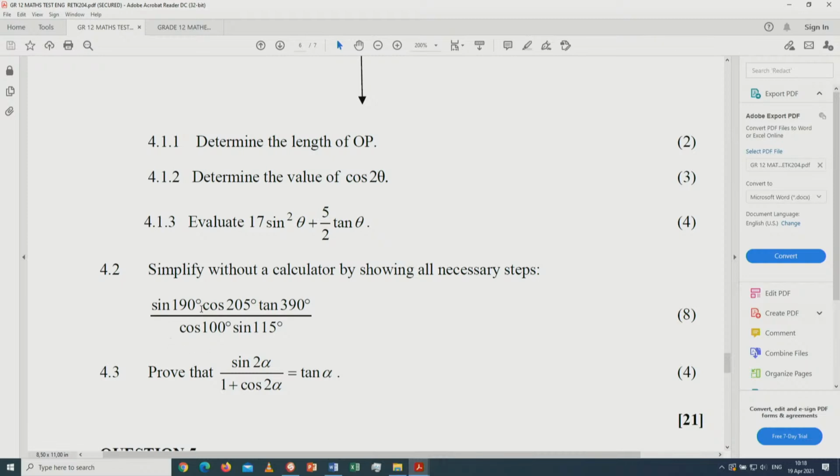We simplify this expression: the sine of 190, the cos of 205 degrees, the tangent of 390 degrees, all over the cos of 100 degrees divided by the sine of 115 degrees, for 8 marks. Let's check the mark distribution.